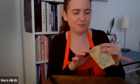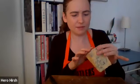Appearance-wise, on the sample I have, we've got a very different look to the rind here. There's none of that sort of pinky orange. It almost looks like a sort of granite, rock type of appearance. Quite uneven.